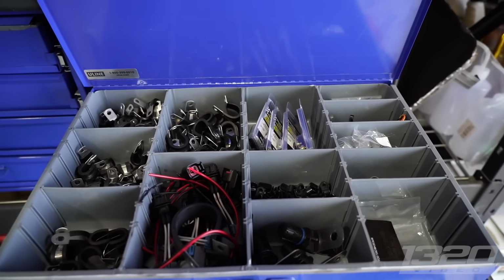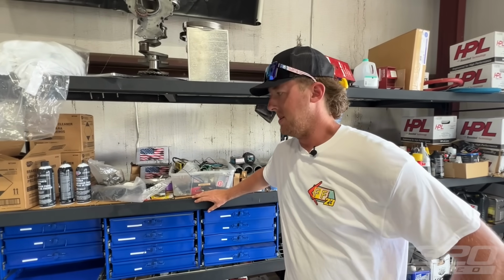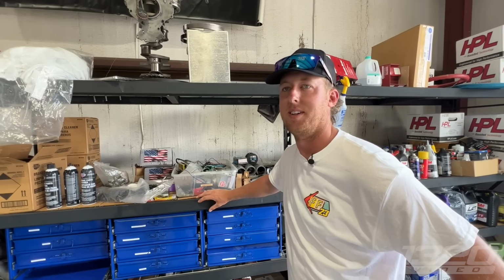Cam sensors, crank sensors. How long did it take you from when you bought this place to get it to this legit running working shop, but you only work on your own cars here. I know. Yeah, this is a straight up performance shop. Oh, for sure. Yeah.